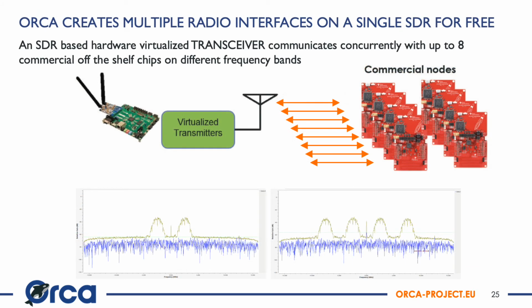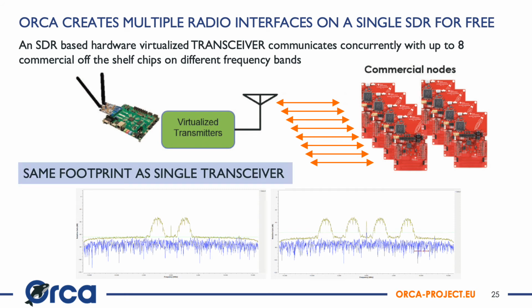In this example, we show how ORCA solves the IoT gateway bottleneck by virtualizing a transceiver on FPGA. Up to 8 fully independent, concurrent transceivers have been demonstrated, using the same footprint as a single transceiver, and with the additional advantage that all 8 transceivers are perfectly synchronized.